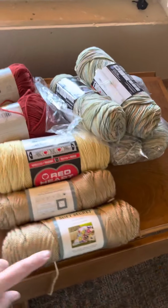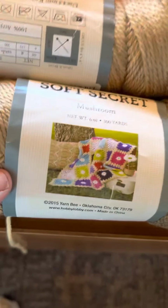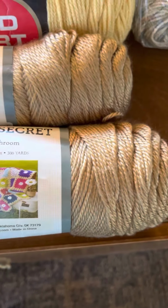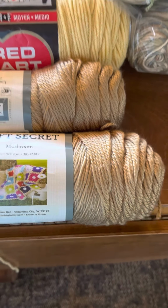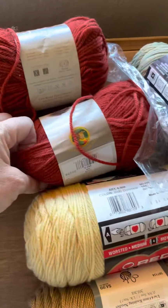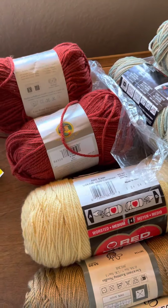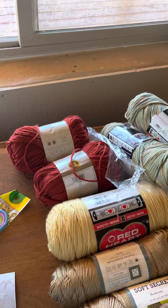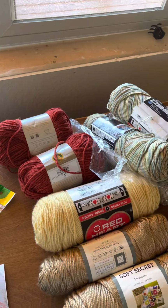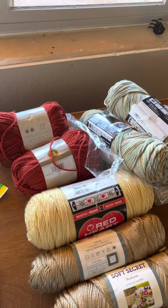Thank you so much. Actually, that little pattern right there on the Soft Secrets looks kind of cool. I might have enough colors there to do it with that. Okay. I'm just going to take a minute. They call this brick. Maybe.